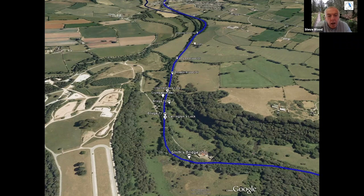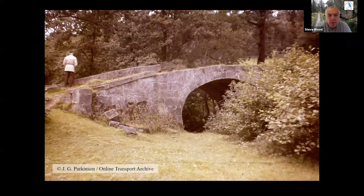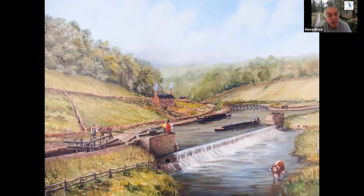Moving on, Smith's Bridge, or Bridge 70, a bridge that some of you no doubt will have visited. This is how it looked in 1963. It's quite different to how it looks today, but that will form a later part of our story. And we now move on to Crumpled Weir.